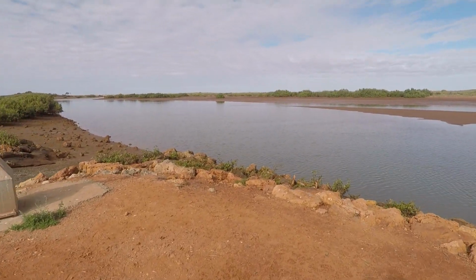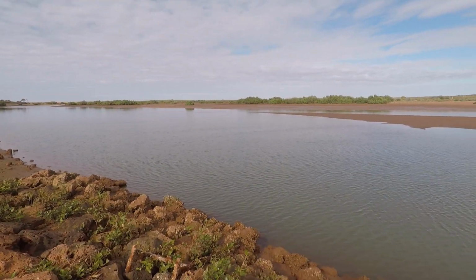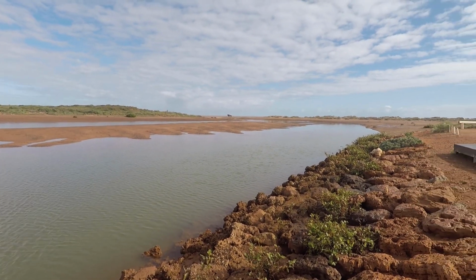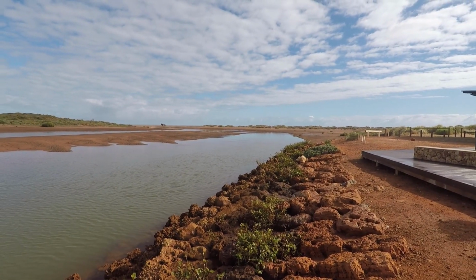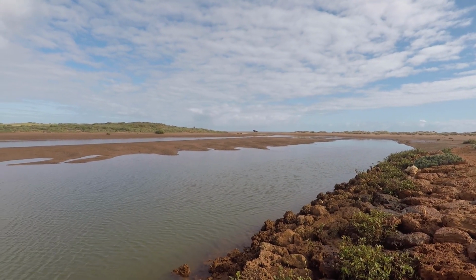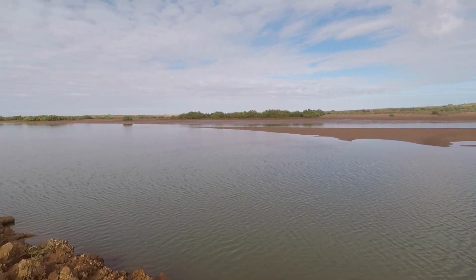So this is the creek. I've heard the fishing's supposed to be pretty good here. Yeah, it is low tide, as I said, and there may still be fish in here. I've been told fishing the rising high tide is the way to go, and maybe this afternoon might be a better option. But there's the creek.